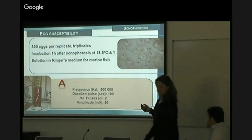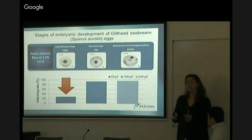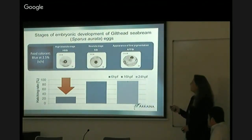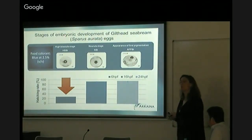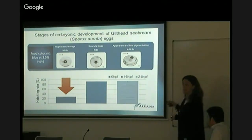And what we did is that we tested different developmental stages, meaning that we had the same batch and we just waited for the eggs to develop to this eye blastula and neural and the appearance of the first pigmentation. And then we saw that we could not work at a very early stage because we were having a very high mortality of the embryos. So, because in this one we have already the embryo, because it's the embryo that we want to manipulate, we want to include the nutrients in the yolk sac, we decided to work at this later stage.